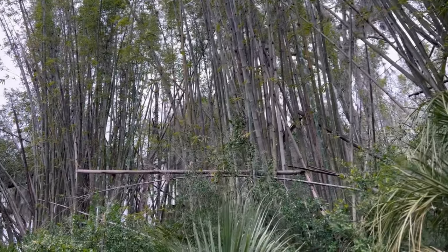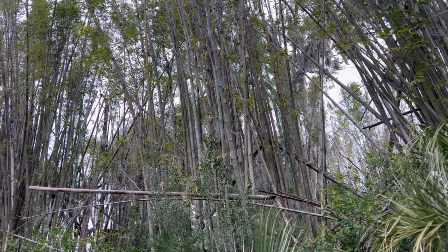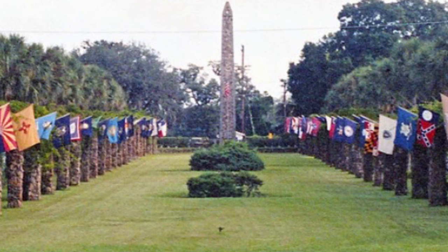And have a listen to the bamboo trees as the wind's blowing. It sounds like they're snapping. And we've come full circle to the Court of States. Each one of these poles here would have a flag on it representing the 48 states. Why not 50? Because in 1933, there were only 48 states. Hawaii and Alaska were not states yet.